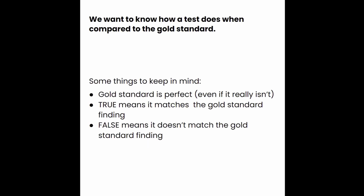So knowing those few QA statistic definitions, we can look a little bit closer at how they're all related to one another. The biggest thing that we want to keep in mind is that when we are looking at a test, we want to know how a test does when compared to the gold standard. So if the CT is the gold standard for appendicitis, then we're taking our new test or our comparison test and comparing it to the CT. So we're going to compare ultrasound to CT. How good is it at doing that?